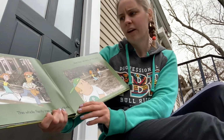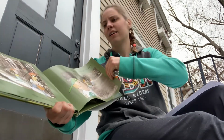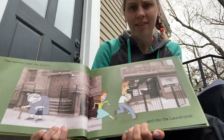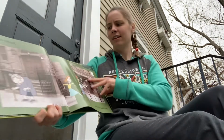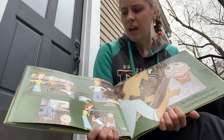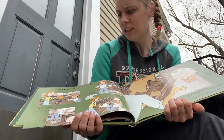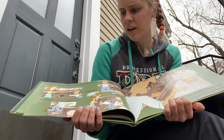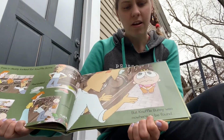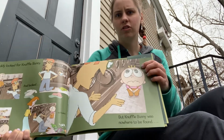The whole family ran down the block. Look at them go. And they ran through the park. They zoomed past the school and into the laundromat. Trixie's daddy looked for Knuffle Bunny and looked and looked and looked. So he's really looking throughout. He's looking in the machines. He's looking every place that they had been. But Knuffle Bunny was nowhere to be found. How would you feel? Just as sad, right?